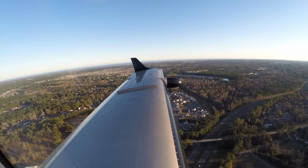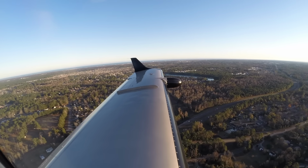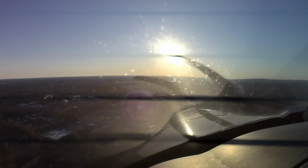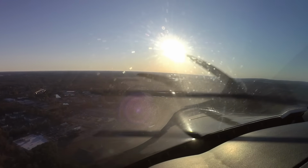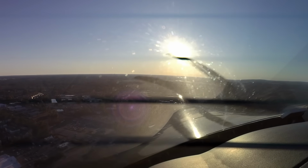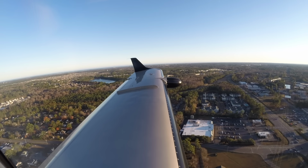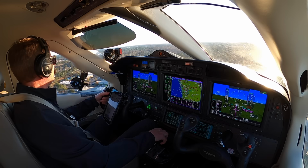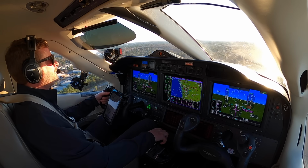Looking good. I got a highway down there right below us. I've never been to Wilmington. First time for me. The lights on the left side of the runway, we're right on our proper glide path area on our visual approach. That was 500 feet to the ground. It's always fun flying into a new area.